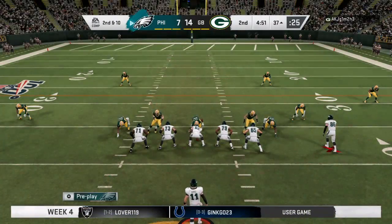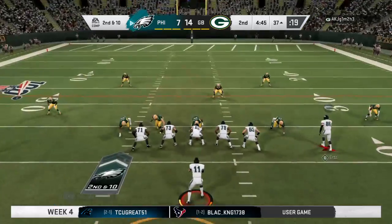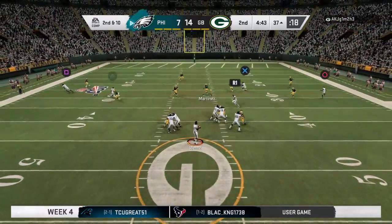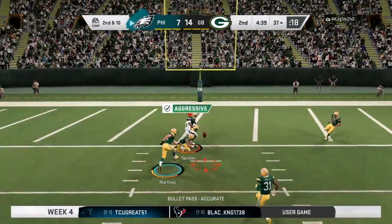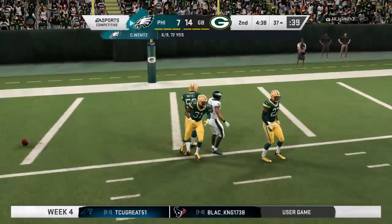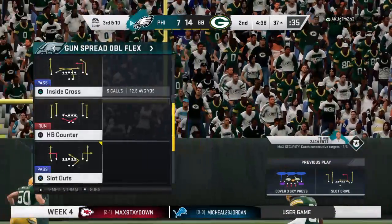So after the run for no gain, here's 2nd and 10. Watch the screen. From the gun, it's Wentz. He'll take a shot for the end zone. And it's knocked away and incomplete. The former Pro Bowler Glover Quinn there making the play.